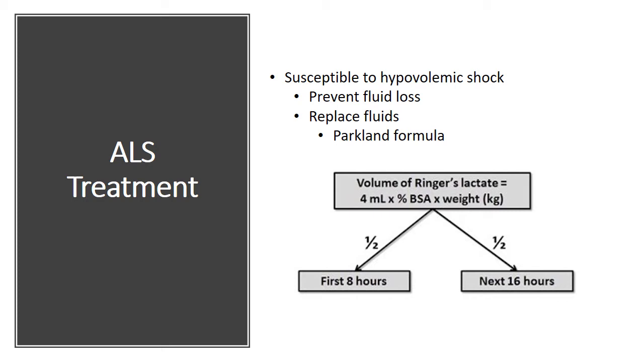And then half of that calculated volume is going to be given over those first 8 hours. So when you're calculating up that fluid replacement, it's going to be your total volume that needs done, and that's for a 24-hour period. So take half of that and calculate that as a drip over 8 hours. So it's still going to be quite a bit of fluid.